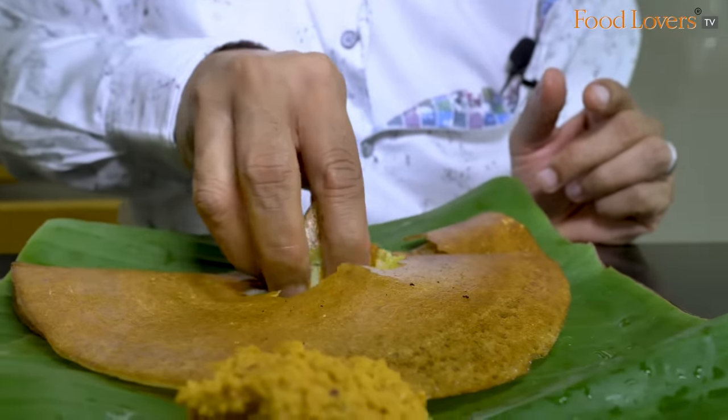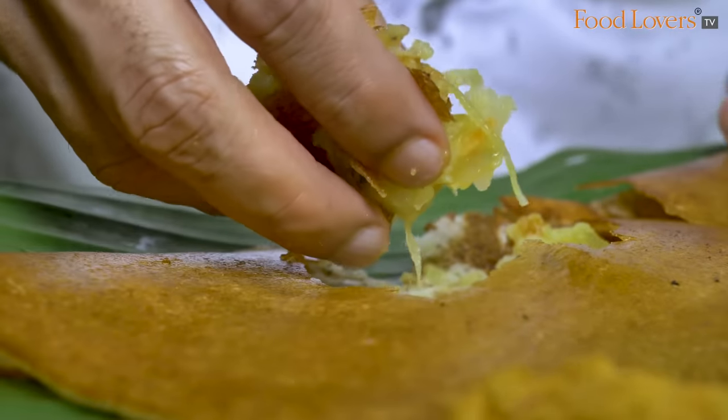This is a dosae that you don't tear into. This is a dosae that you crush into, because the dosae is crumbling with all that benne that it's been roasted with.